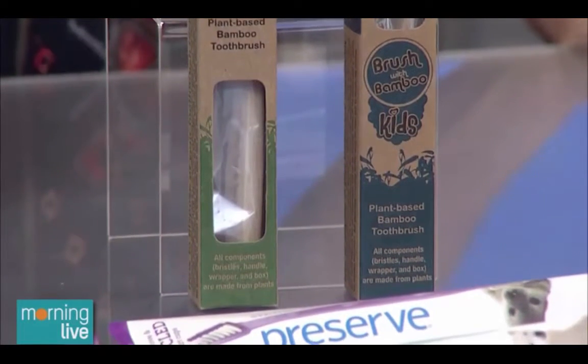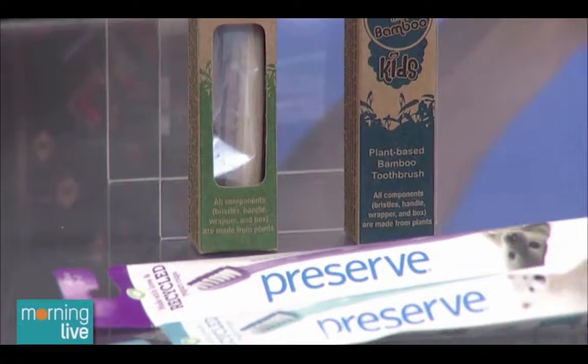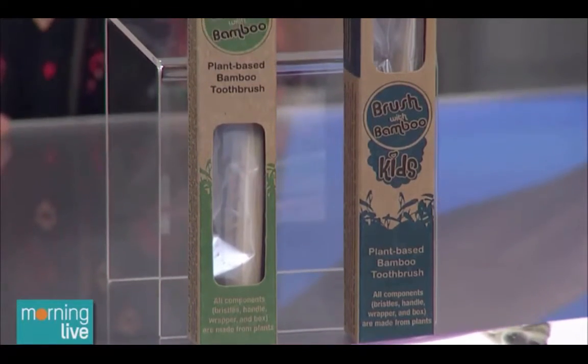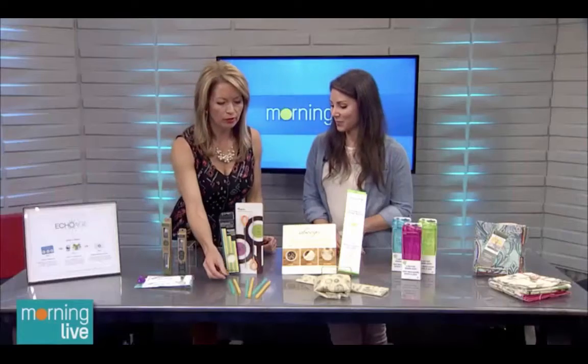This first one, Brush with Bamboo, the handle's completely made out of bamboo. It's all plant-based. The packaging's recyclable, including the plastic on the inside. The nylon's recyclable. Everything about this is made out of plants and is either compostable or recyclable. Awesome. Okay, so let's move on quickly. We're running out of time here.